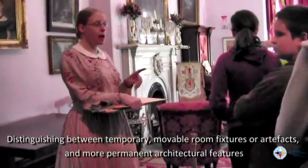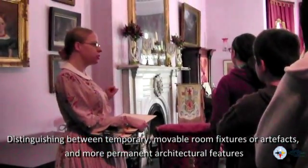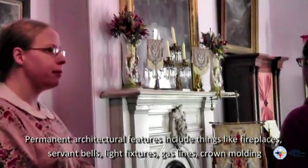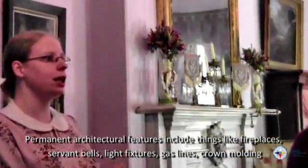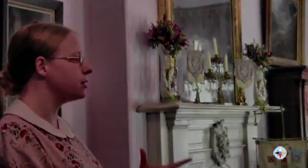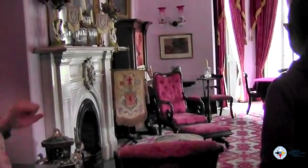Now I'm going to give you an example. You see that mirror there? Can we take mirrors off walls? Yeah, so that mirror could have been taken out of the room. Can I get you guys to come up with a couple of examples, looking through the room, of things that we could not take out of this room that would tell us what the room looked like? It's really hard to move a whole fireplace, right? So we know that they had the fireplace there.